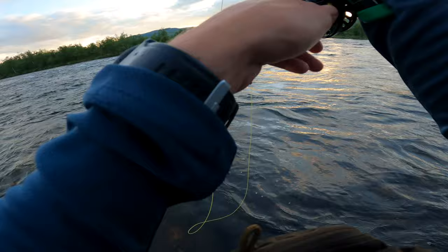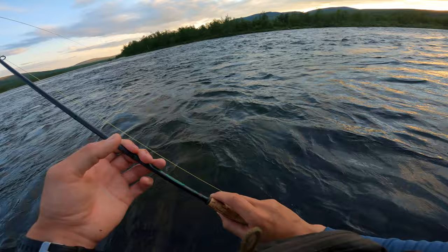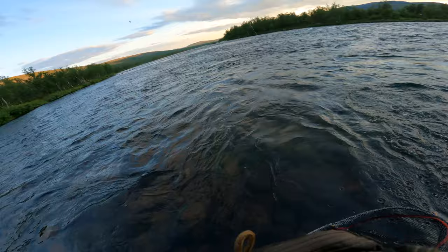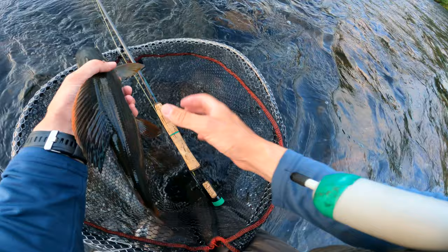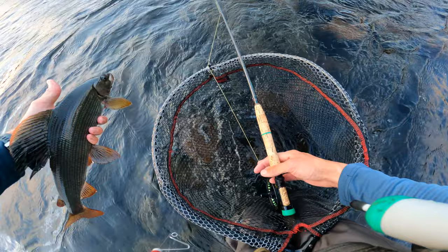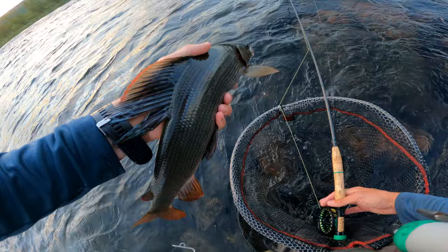This one is just swimming in circles here. Oh yeah, it's quite big actually. Really nice. Lifts the fin. Bye bye.